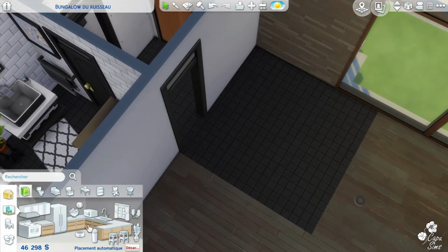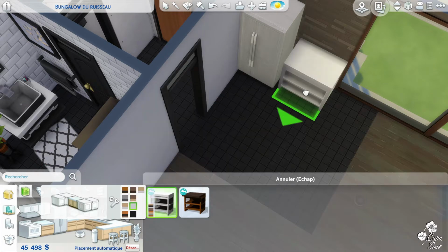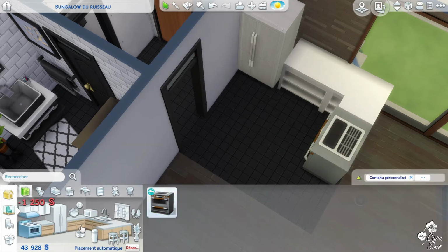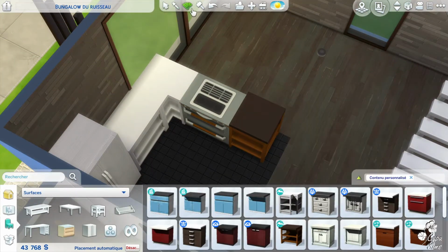Now we go to the living room and we start with the open kitchen. That comes from the Snowy Escape pack.